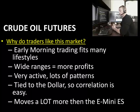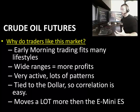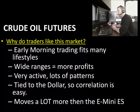It also gives us wide trading ranges, right? If you compare the crude oil to the S&P, right, you're going to see a much wider trading range, which means, of course, more potential for profits. It's also very active. There's lots of patterns every day. It's tied to the dollar, which means we can use that correlation very easily. Of course, we talk about that in our live trade all the time. And it moves a lot more than the S&P.